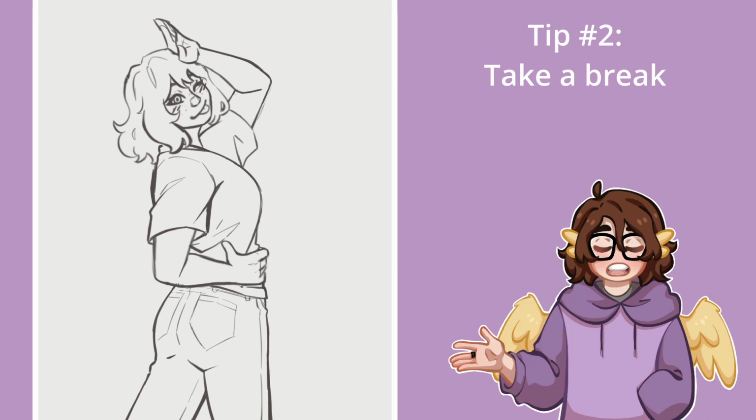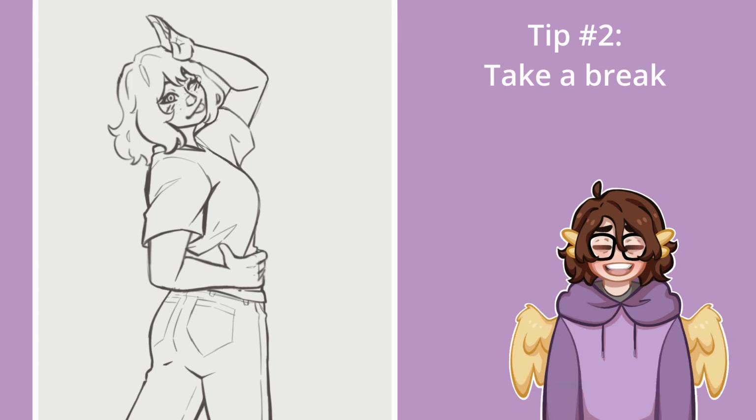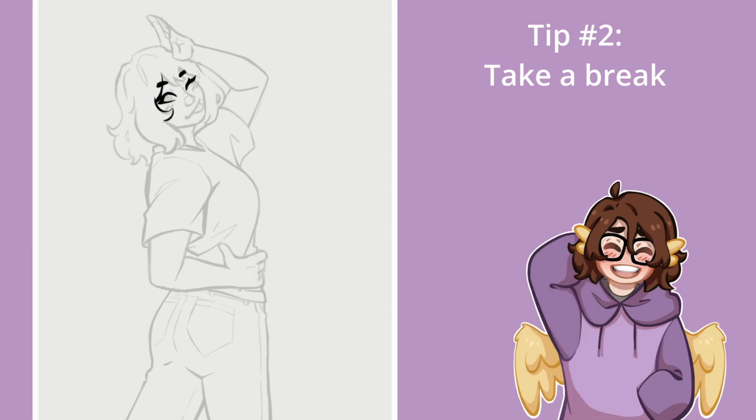And I'll admit, this worked maybe once or twice. But more times than not, I would start getting really negative and stressed about art in general, I would burn myself out, and then I would take a massive break from drawing anyway. So unfortunately, I learned the hard way that refusing to take a break can actually be a pretty big detriment to any creative endeavors. And I really don't want anyone watching to make the same mistakes as I have, so I just wanted to share my experience.